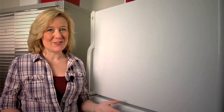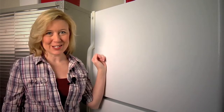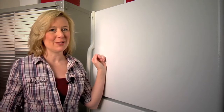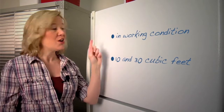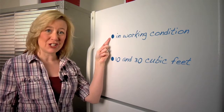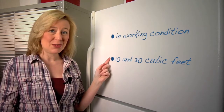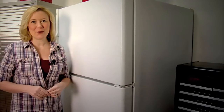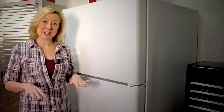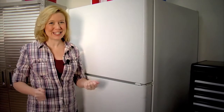Not to mention the savings you'll see on your electric bill once this old dinosaur is unplugged and hauled away for recycling. For residential members, there are only 2 simple program requirements. The fridge or freezer must be in working condition, and it must be between 10 and 30 cubic feet in size. So what are you waiting for? Contact your electric cooperative today for more details on this program and other ways we can team up to save.